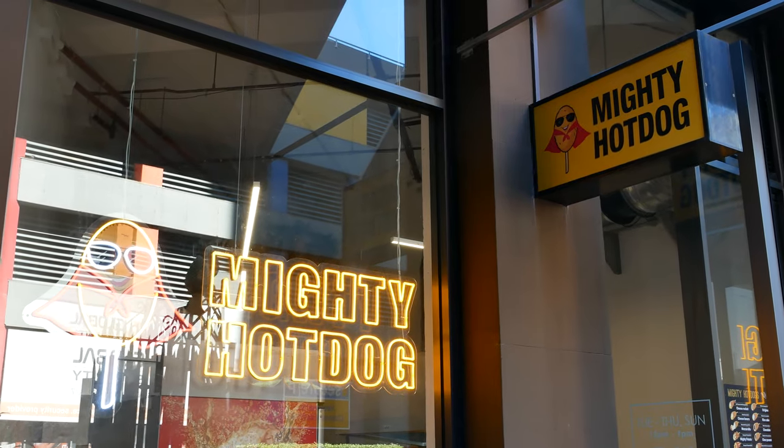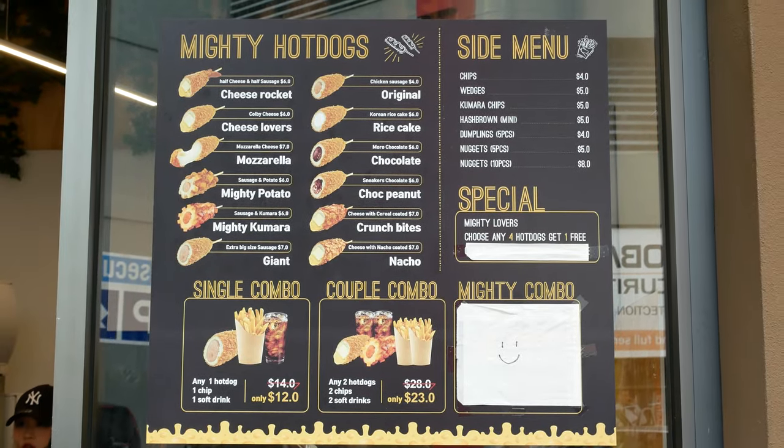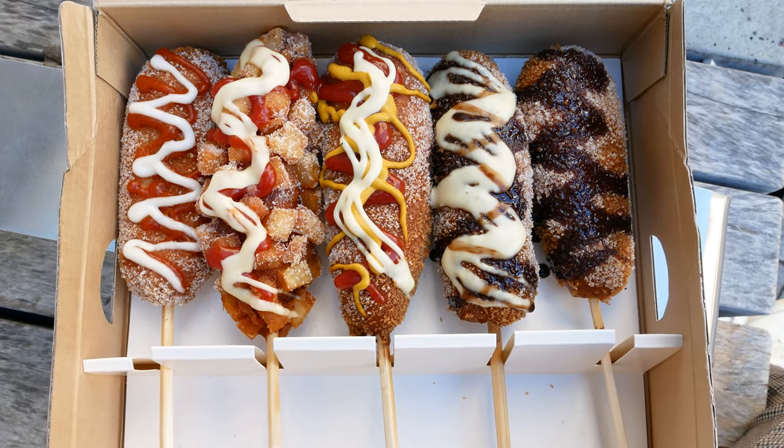Okay, so that wraps up Mighty Dog, and can I just say, this is an absolute must in the city. If you just love anything fried or anything hot dog, you have to come here. They're actually really popping right now, mainly because of TikTok. So yeah, they're definitely not hard to miss once you are in the Chancery area. Highly recommend if you guys haven't hit them up yet. It will genuinely change your life.